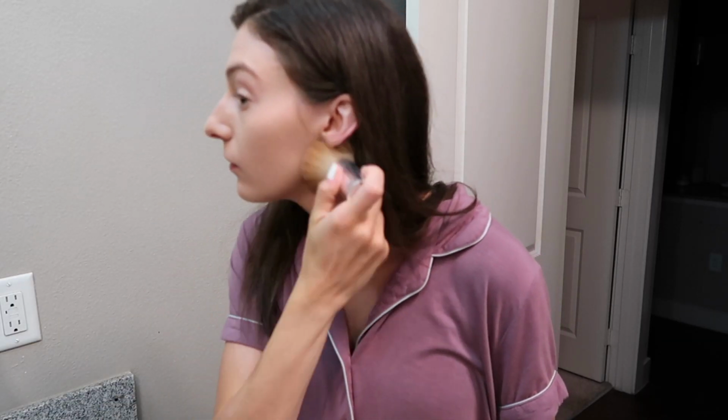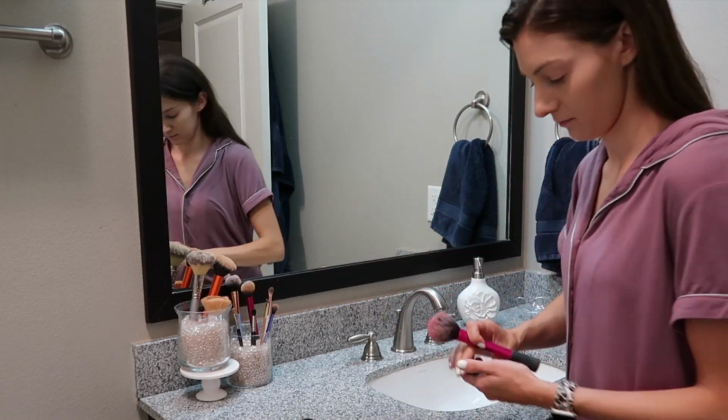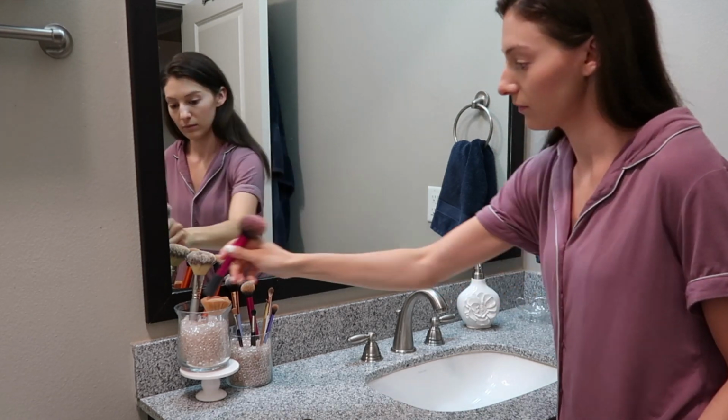Even though I don't have a ton planned today, I do want to put on just a little bit of makeup. It helps me feel more put together and ready to tackle the day. And I like to do this whether I'm leaving the house that day, and sometimes even if I'm just staying at home, because it makes me feel productive.